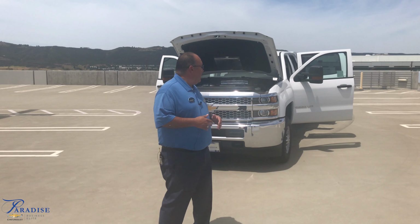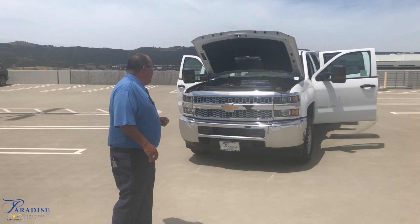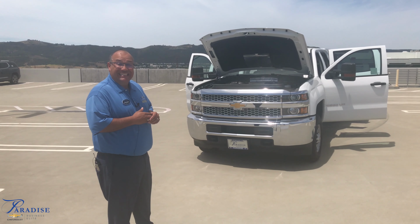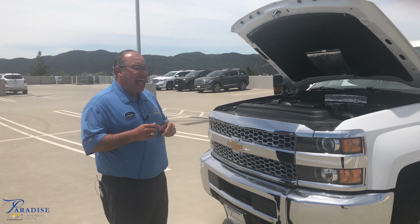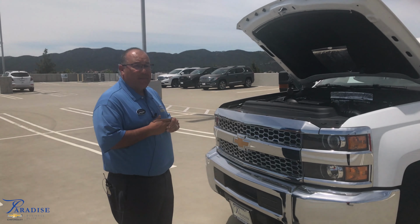I'm here today to talk about this 2019 2500 Crew Cab diesel with a roll top. All right, if you come up this way, you're going to see right away when you pop the hood open that this does have the Duramax 6.6 diesel. It's also coupled with the Allison transmission. You know, that's one of the things that we're pretty famous for as far as the Duramax and that Allison. A lot of torque, a lot of power.